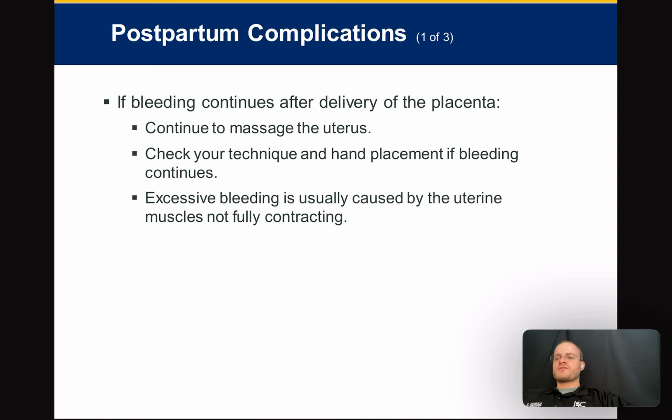And so if bleeding continues after delivery of the placenta, again, we do a fundal massage. If they bleed for more than 30 minutes after the delivery of the baby, or the placenta has not delivered, check your technique and hand placement if the bleeding continues. Excessive bleeding is usually caused by the uterine muscles not fully contracting. The uterus after delivery should contract really tight, almost like when we apply pressure to bleeding. The uterus should do that to itself and clamp off its bleeding. That's what's supposed to happen.